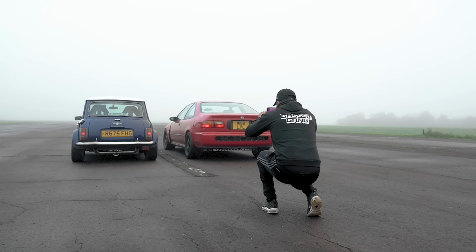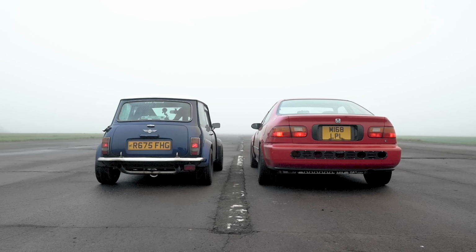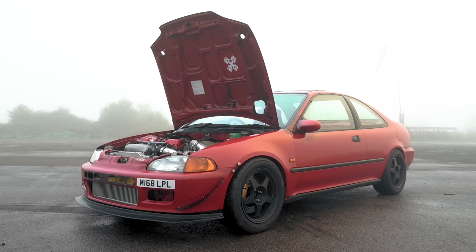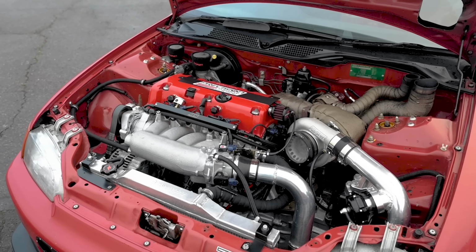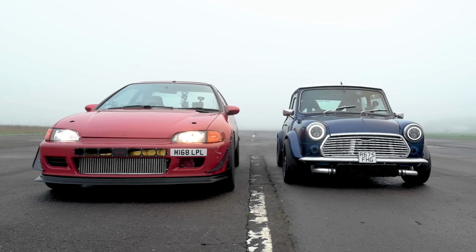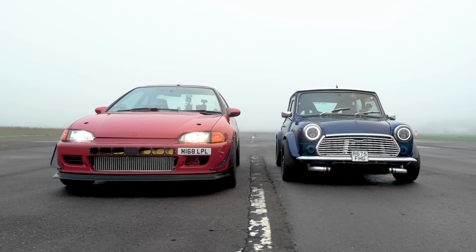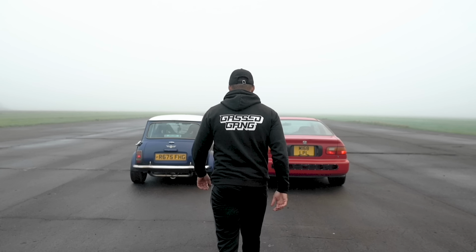So welcome back once again to the OG Battles, where we show up and let our cars do the talking. And today is no different. In one corner, we've got a stripped out, engine swapped and boosted old school Honda. And in the other, we've got a Honda swapped and boosted old school Mini. Both of these cars are now running around 5 times the power they left the factory with. Welcome to the Wacky Races.